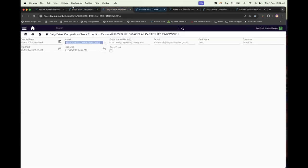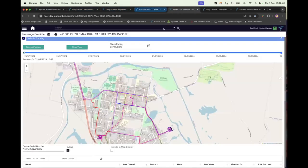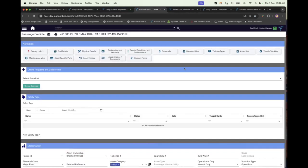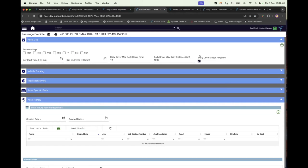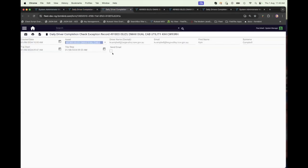So the way to set up your daily driver checks is here in asset use. If it has a daily driver check required, and it has Geotab and the Geotab is configured, and it's taken a trip, it will create a document called an exception document like this. The exception document records the date it was created, the asset, the driver's names, surnames, and the trip start and trip stop information. This is using Bega's information at the moment.